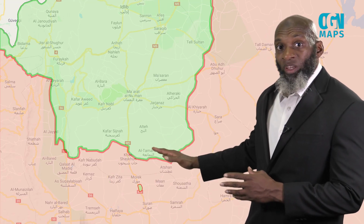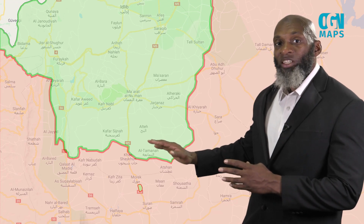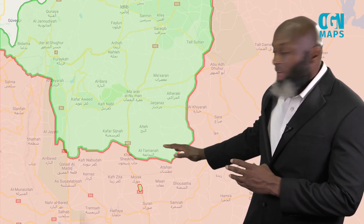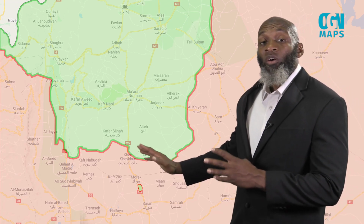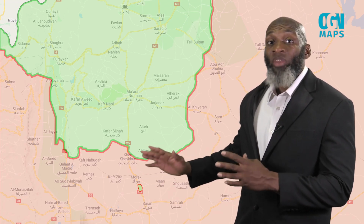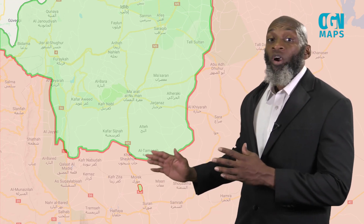Bang. Khan Shaykhun is the area that was hotly contested for some time but fell into regime hands. Now, that means that everything south of Khan Shaykhun is now no longer considered to be rebel-controlled territory. That includes Latamina, Kafr Zeta, and many other areas. As you can see, this was a big land expanse and a huge loss for the rebels.